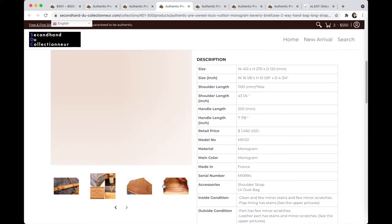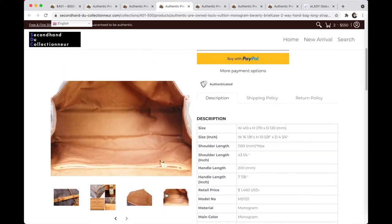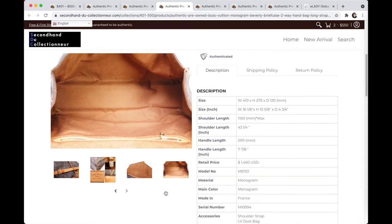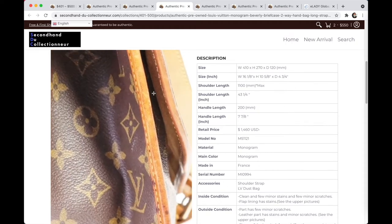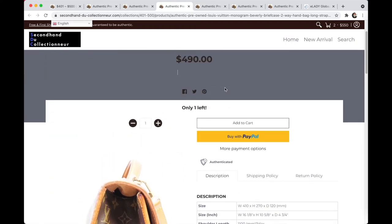They're able to look at it properly. This is the interior. Pretty clean. So it seems that only the Vaquetta trim needs to be fixed or, yeah, repaired. Also a good buy.